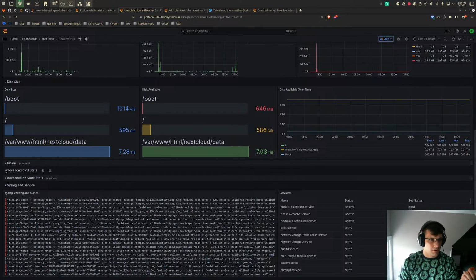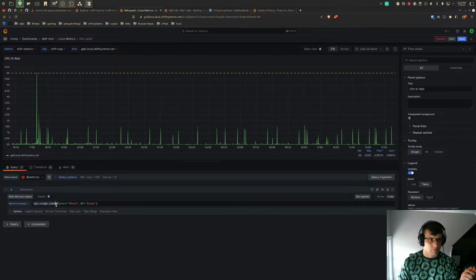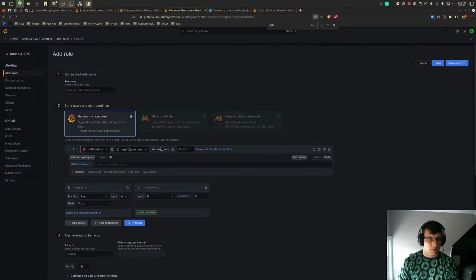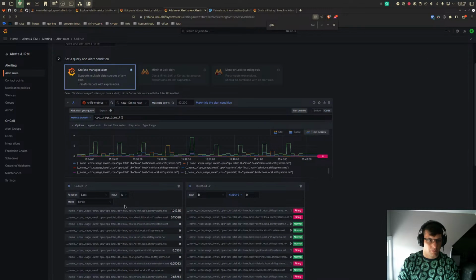I think it's the same one, but edit so I can get the query out of here. Don't want the labels, and it kind of doesn't matter what platform we're on. So we'll go back to this tab. We want to do a mean is above 6 for the test duration. So now we only have like one box that would have triggered it, and that would have been Armin, which makes sense.